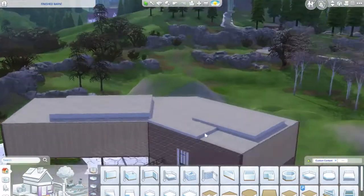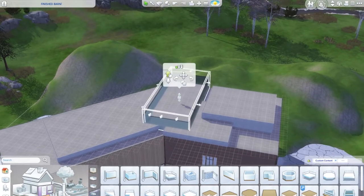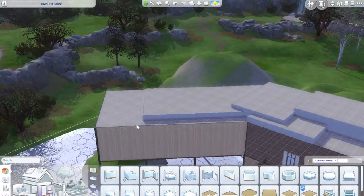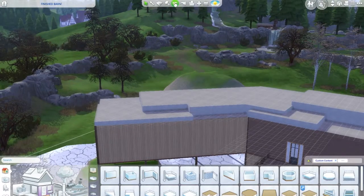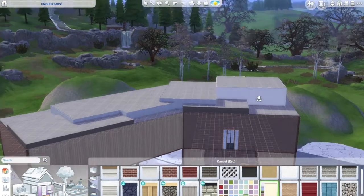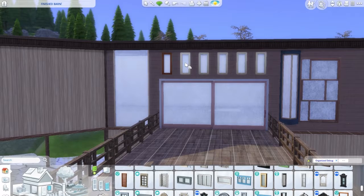And this is one of my favorite parts of this build, these platforms on the roof. They add a really nice visual interest, and I just think that's really neat. I also did kind of a checkerboard pattern with the siding on the front and around the back of the house. I think it just made it look really interesting. I always try to make every one of my houses have some kind of unique feature, and that's what I chose for this one. So here I am just putting in some windows.